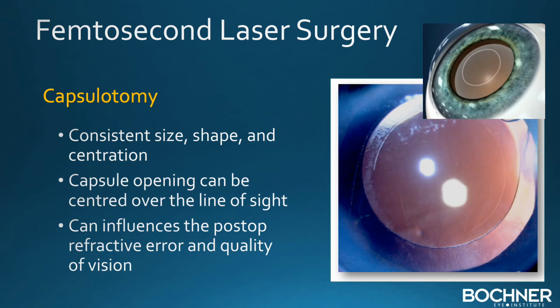The laser capsulotomy allows for a more consistent size, shape, and centration. The capsulotomy can be centered over the line of sight. A perfect capsulotomy, through which the surgeon places the implant, can influence the final visual result as well as quality of vision.